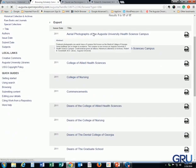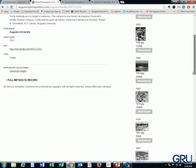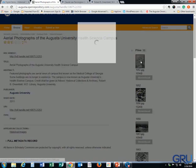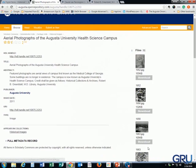If you click on the item title, or the subcategory title, here it gives you a brief description, and here are the images that we have available that have been digitized. So this is the aerial photographs of the Augusta University Health Science Campus. You can download the image. If you just want to view it, just click onto the thumbnail image. So this will show you a larger picture of it. And as you see the date here, that's the name of the JPEG, that's the date of when that aerial photograph was taken.